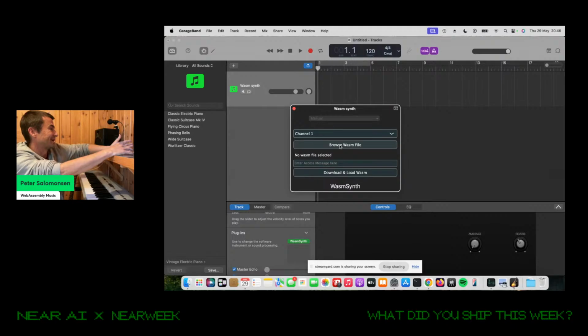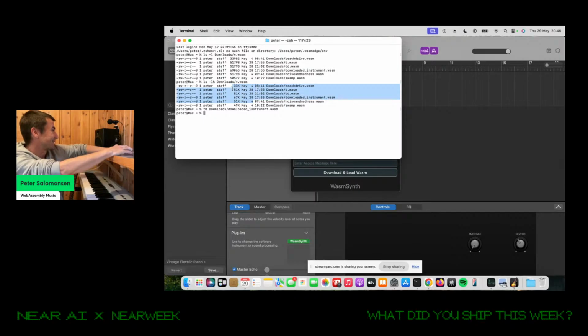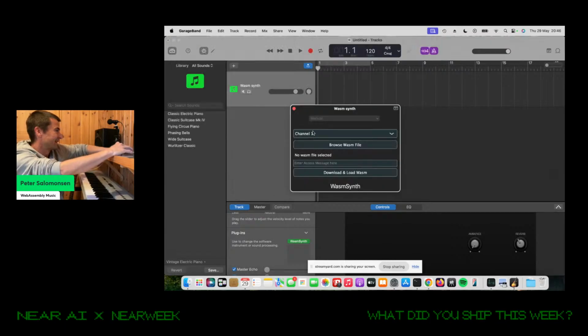Here we can load a WebAssembly file, but we don't want to do that now. We could have loaded these files. They're really tiny, as you can see. It's like 33 kilobytes for this one, 50, very tiny files. But what we want to do now is to actually load this from an NFT.